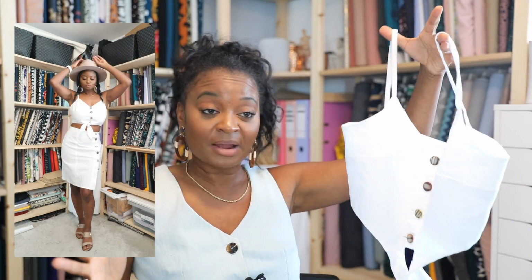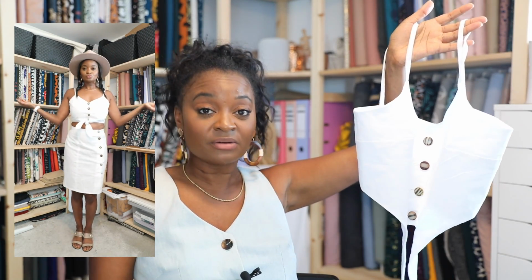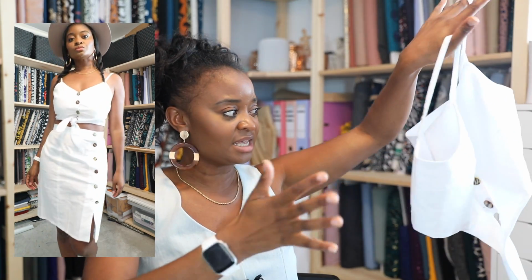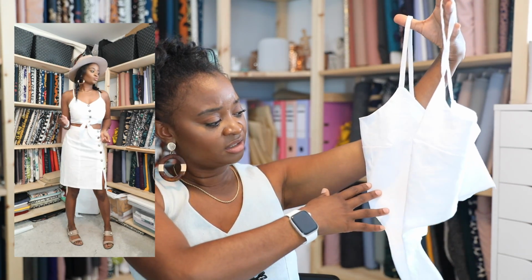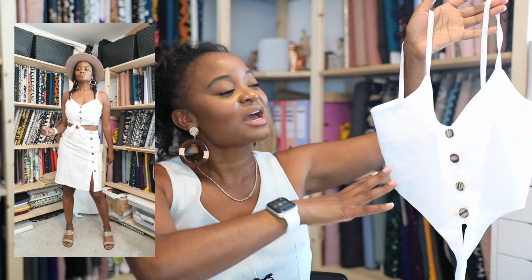I know I keep saying that about everything, but this one really is. And if you have any problems, there's also a video for you to follow along with. This one is basically 4 pieces. You've got your back piece, your 2 front pieces, and the straps. That's pretty much it. If you're looking for an instant gratification pattern, it's probably one of these. This is a really, really quick make.